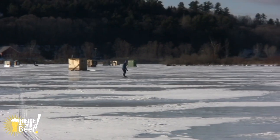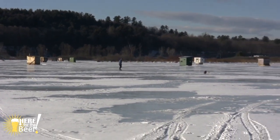And Southern Tier, of course, Doug started with the strongest of the batch. I think this one comes in somewhere around 11%, which is good. You want to get warmed up. It's 0 out today. You're not supposed to drink large sums of alcohol on the ice because it cools you down, but it's really about the experience, so beer makes everything better.